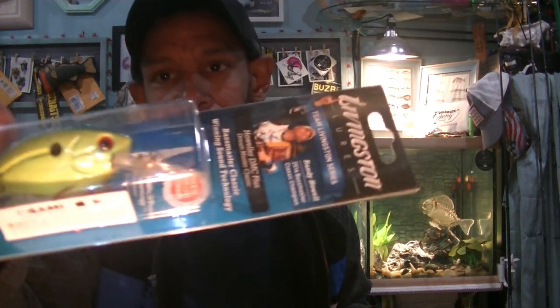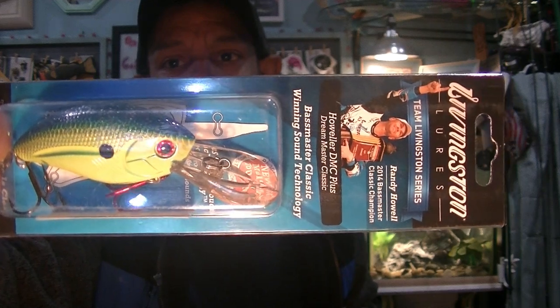That's pretty cool. And one right off the top, I know, is a, I actually got two Lunker Hunts, and this one off the top is actually a very high-priced item from Livingston Lures, Howler DMC. So the Howler DMC Plus Dream Master Classic, DMC. This is a Randy Howell design or influenced crankbait. So you got a little crankbait here.